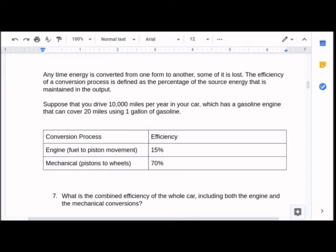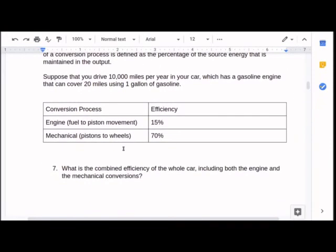So there were 3 different versions of the exam, so the numbers that you had might be slightly different than the ones that you're going to see here. In this version of it, there was 10,000 miles in the car. It got 20 miles per gallon, and the engine had an efficiency of 15%, and the mechanical was 70%. So we want to figure out what's the combined efficiency of the car.